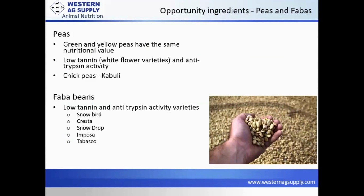We want a low tannin and antitrypsin activity. Typically, if it comes from white flower varieties, it's a low tannin pea. If chickpeas are available, the kabuli variety is what we want. For faba beans, again, same as peas, we want low tannin and low antitrypsin activity varieties. And we have identified them as Snowbird, Cresta, Snowdrop, Imposa, and Tabasco.